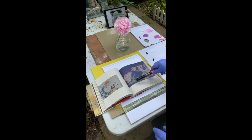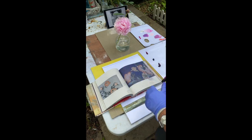I just think the composition of this is really interesting and something I'm going to look at in the way I'm going to paint my peony today. I have put it in a vase. I've got a little bit of the vase in the picture as well, but that's not in this one.